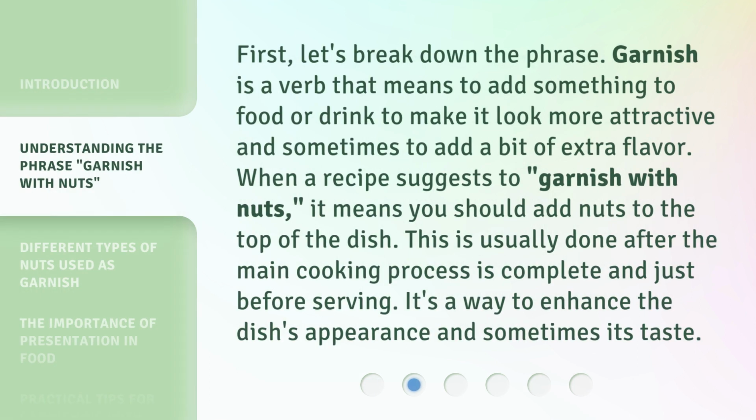First, let's break down the phrase. Garnish is a verb that means to add something to food or drink to make it look more attractive and sometimes to add a bit of extra flavor. When a recipe suggests to garnish with nuts, it means you should add nuts to the top of the dish. This is usually done after the main cooking process is complete and just before serving. It's a way to enhance the dish's appearance and sometimes its taste.